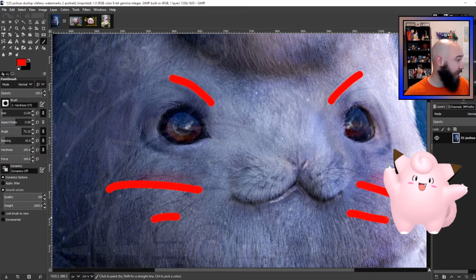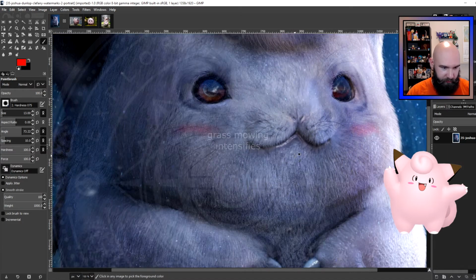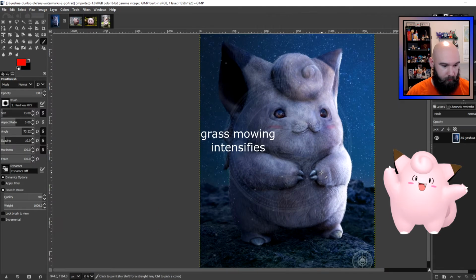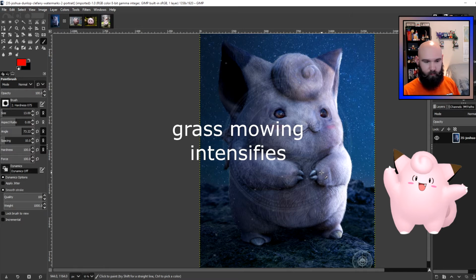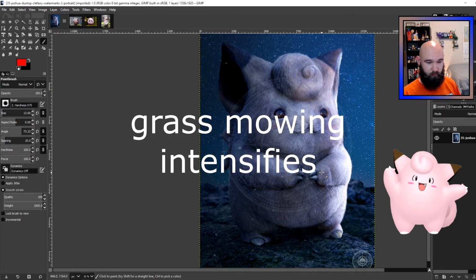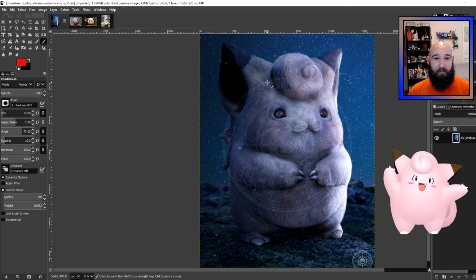Oh, I'm sure you can hear that now. All right, hopefully the land management people have moved on to a different patch of grass that's not right outside my window. We can move on. Anyway, I don't even really remember what I was talking about with Clefairy. Oh yeah, it was vaguely rabbit-like. Okay. Hopefully the land management people who have been mowing the lawn right outside my window have moved on. I can't hear them anymore, so hopefully you can't either.